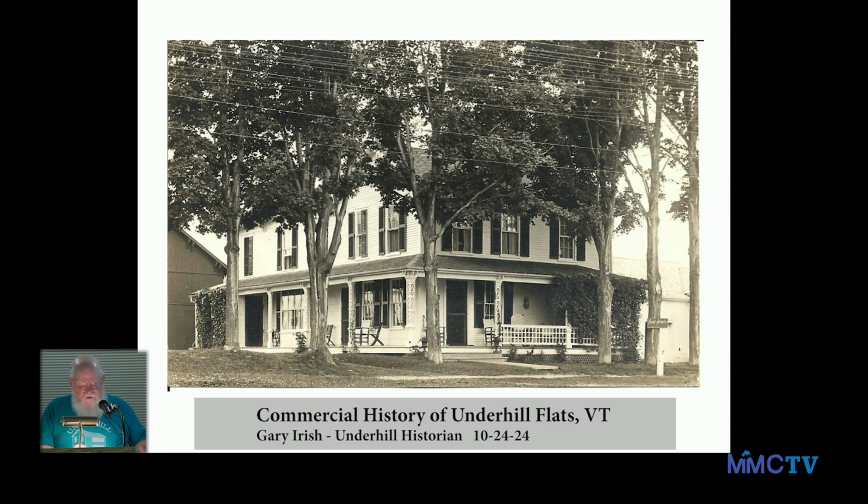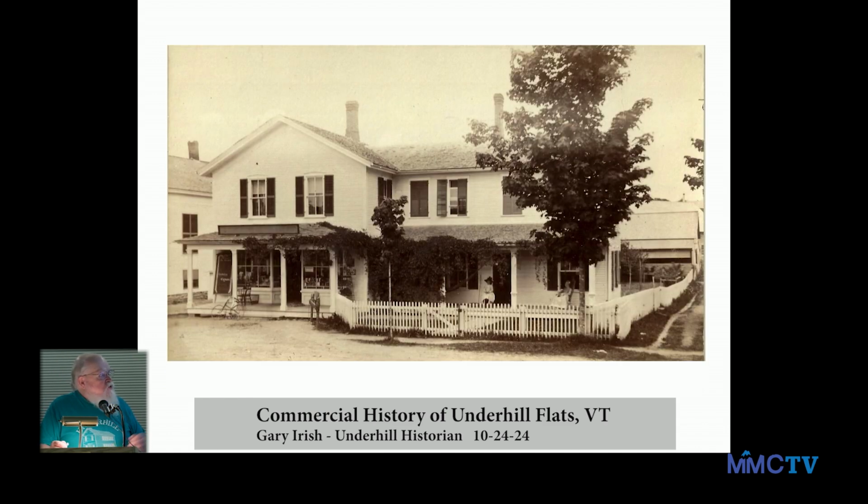Returned to Underhill in 1852, and then went to UVM Medical School and became a doctor, graduated in 1858. Opened a practice in Underhill, but in 1859 went back to school in New York City for a year, and then came back to Underhill and resumed his medical practice here in the Flats. Started out in a section of his house, but as time went on, he also operated a drugstore in the house. But about 1870, he moved across the street and opened the drugstore in this building.